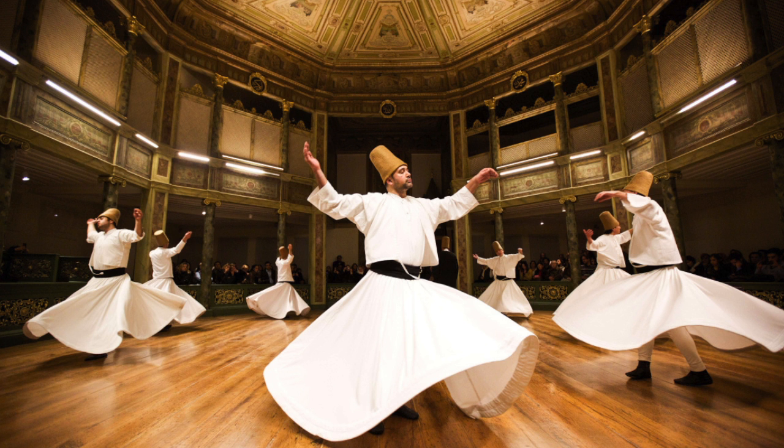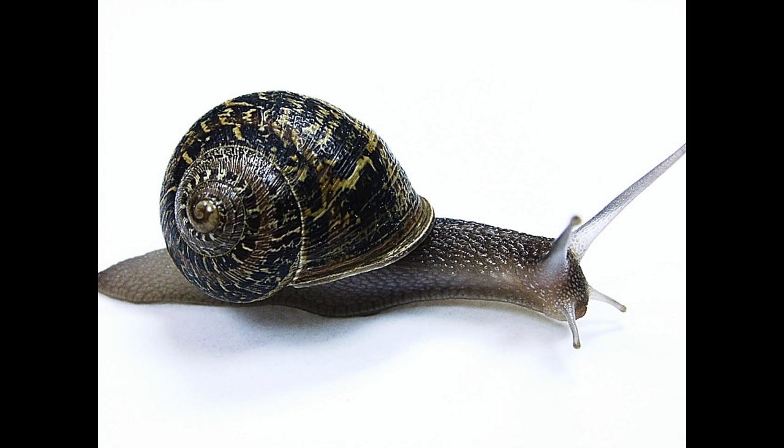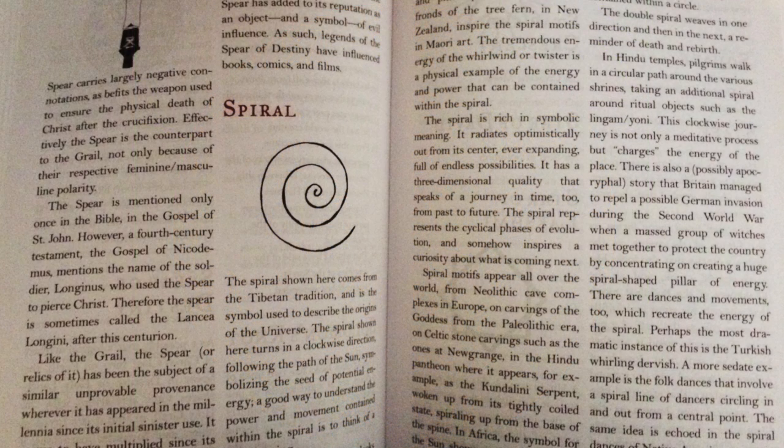Perhaps the most dramatic instance of this is the Turkish whirling dervish. A more sedate example is the folk dance that involves a spiral line of dancers circling in and out from a central point. The same idea is echoed in the spiral dances of Native Americans. Spiraling back to the symbol on the snail shell, it is fascinating to note that for the Mayans, the winter solstice was considered the start of the year, the time just before real time began. The symbol that represented this concept was the snail. The spiral on its shell inspired the Mayan sign for 0. End quote. So there you go.